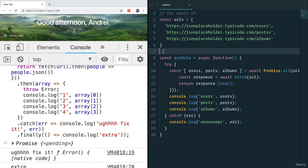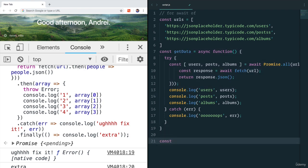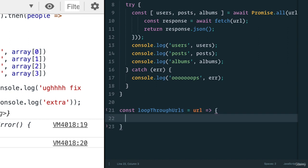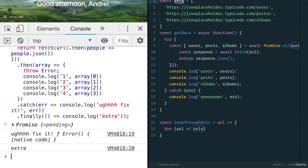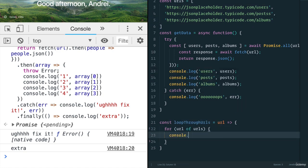Now, let's say we'll use this as an example. We're going to create a new function, and this is going to be called getData2. Actually, let's remember what the for of loop looks like. If I had a function, let's call it loopThroughURLs, that receives the URL parameter, and it will loop using the for of loop. We'll say URL of URLs, and the URLs is this array over here with three URLs. And this for of loop is simply going to loop through everything, and we can just log out the URL.